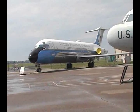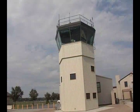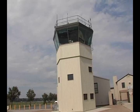Gotcha. So can you do me a favor? Can we go up in the tower? Is that a possibility? We can walk over to the tower right now. Mike, this is special. This is very special. A control tower on an active Air Force base. This is really, really great.